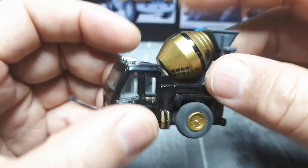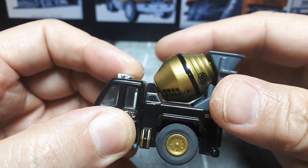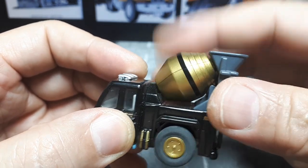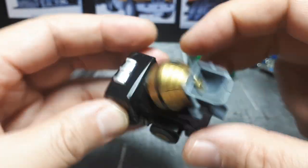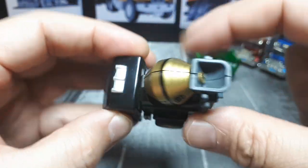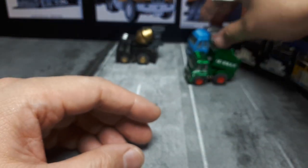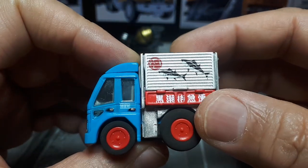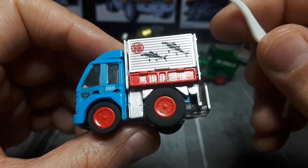And then let's see if, well, this thing moves and it's got tampo printing on it. Some sort of cement company, I guess. Nothing tilts though. No. Alright, I see. Interesting. Very tall. And the last one is just a box truck with some tunas on there. Some sort of fish company.